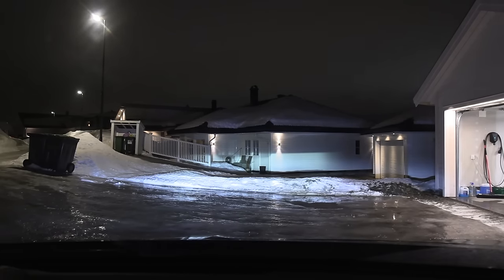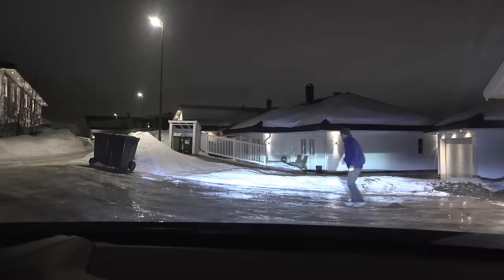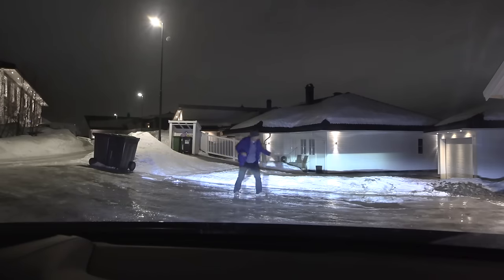Finally we're home. Well, I have to test now. How slippery is it here? I have put some gravel here. Oh, I can get up? Like a ninja. Wait. Oh, okay, no, it's the gravel. I have gravel here, okay. Wait, can the car get up here?